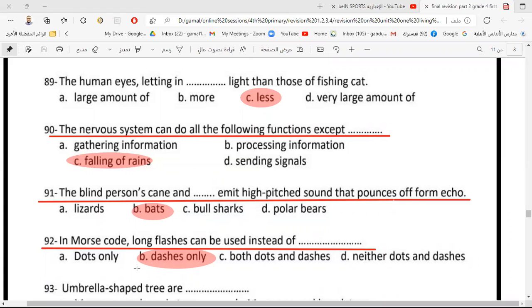Do you know, Omar Abu Arab, the Morse code is a way of communication only by sound, or can it be by another way? By another way. By what way? Body language? No. Morse code can be done by 2 ways. Writing. No. By sound and light. Also by writing, but mainly by sound and light. Okay, Omar? Thank you, Omar Abu Arab.